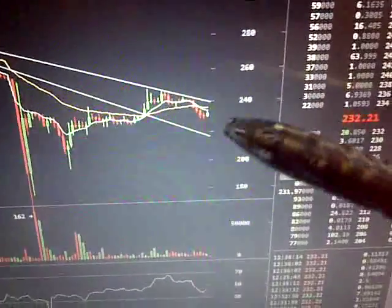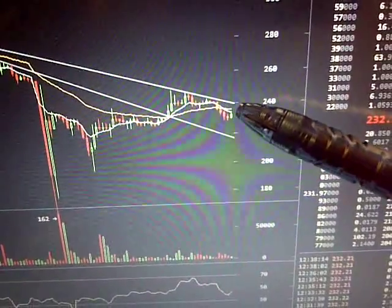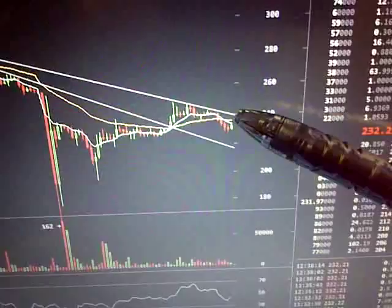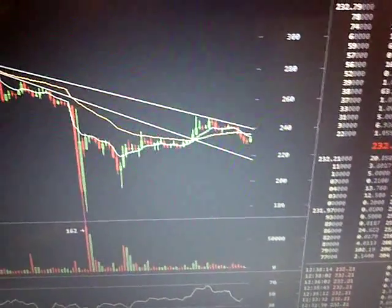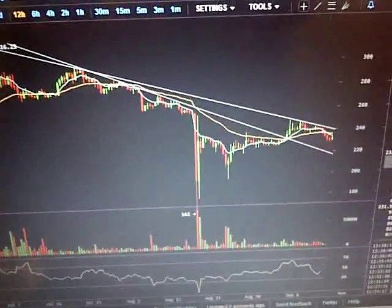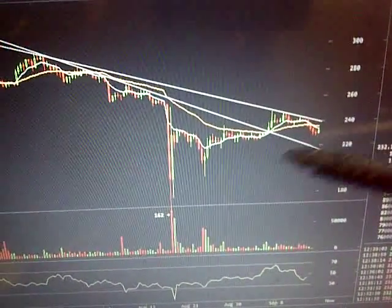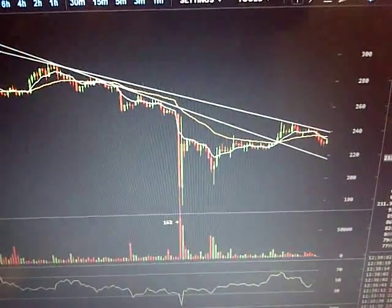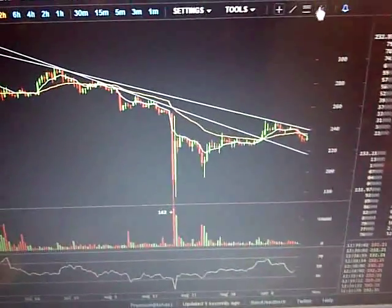It'll be interesting to see if you can get a push higher, break out of this, and if that happens, then I guess the price is going up. So anyways, hopefully y'all position yourselves really well. Let me see the bigger picture.